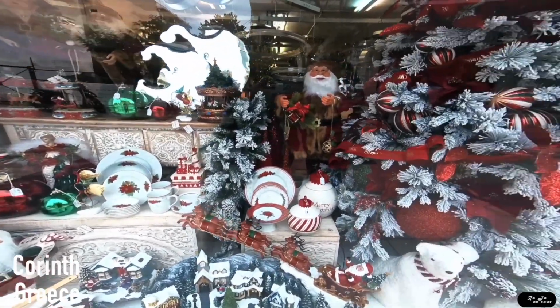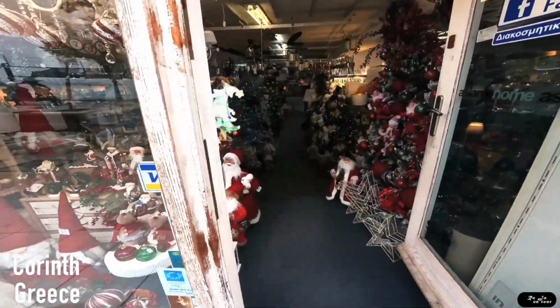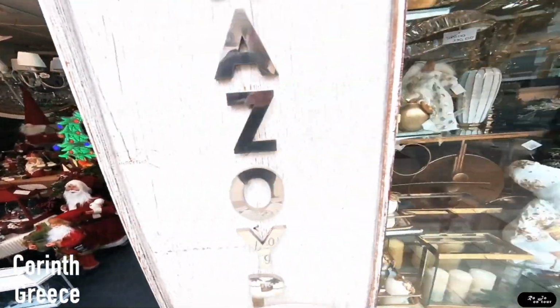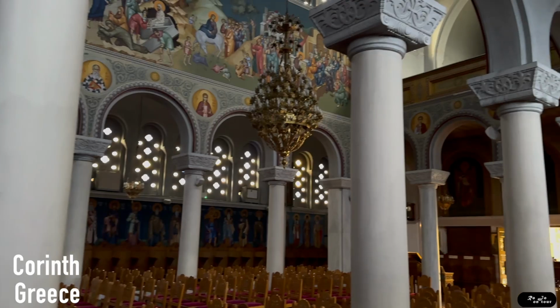As you can see, we were here in the run-up to Christmas, and all the shops were already filled with Christmas decorations. We also paid a visit to this church.